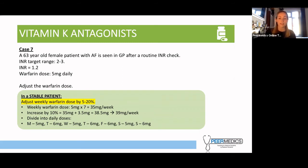We'd then divide that into daily doses. It doesn't matter if she's not on the same dose every day. Warfarin tablets come in 1 milligram, 3 milligram and 5 milligram. So it's easy enough to do smaller doses that you can just mix and match. And most patients that are on warfarin will be used to taking here and there and changing the dose.